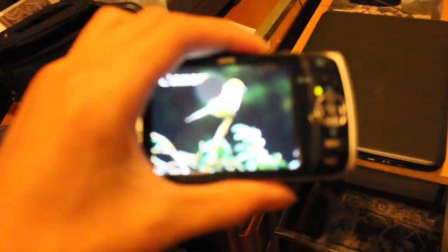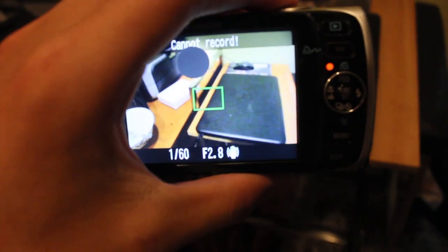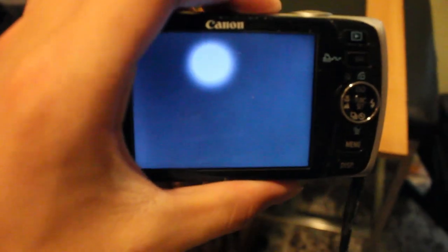The programs I use to make the videos are Premiere and Movie Maker. Movie Maker is used to put all the video together, to make the stop motion a stop motion. Premiere is to add the effects, and I have After Effects too for other things. The camera I use is this piece of crap. If you turn it on, you know, there's a huge hole in it. Also, the lenses are kind of stuck, that's why you can see them.